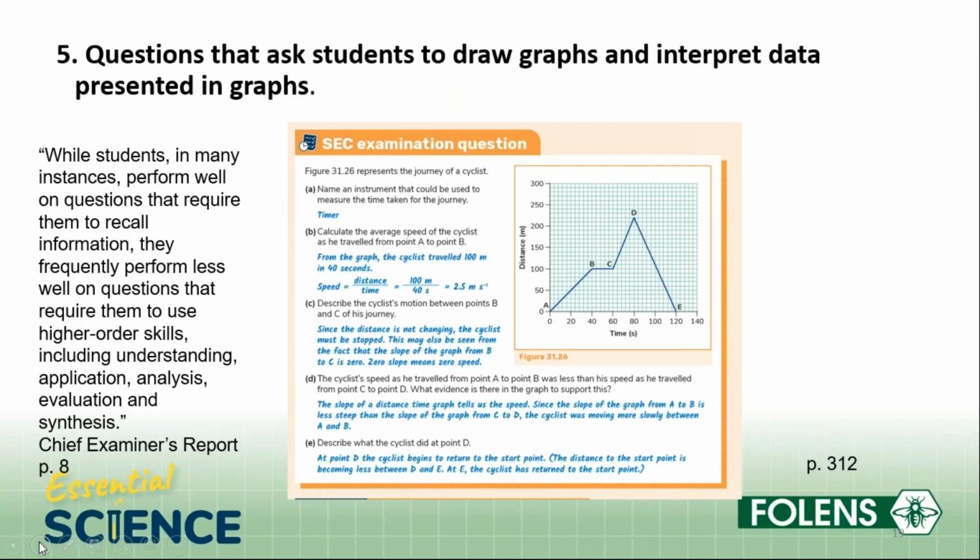And I'll hand over now to Seán on graphs. Thanks very much, Declan. So the fifth type of question is questions that ask students to draw graphs and interpret data presented in graphs. When we saw the specification initially, and included with that were some sample assessment items, it was very clear that graphs were going to be much more important in this specification. And looking at the examiner's report, he was saying that students were lacking here in the higher order skills, including applications, analysis, evaluation, synthesis, which has all got to do with graphs.